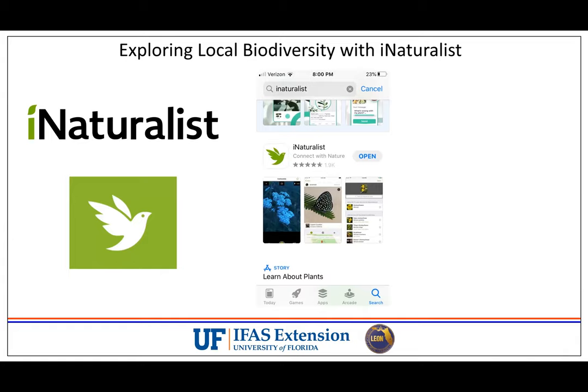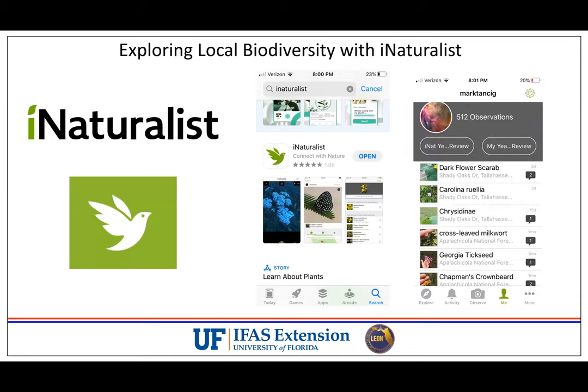You would go to your phone's app store, look up iNaturalist, and here it is. It's free. When you open it up, this is what it looks like on your phone. Now, I have an Apple phone, so this is what it looks like on an iPhone. This is kind of what pops up when you open your screen. It's in the "Me" section of the app.